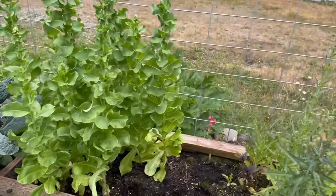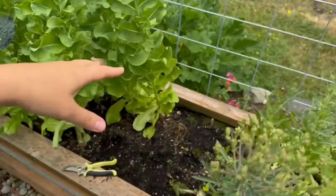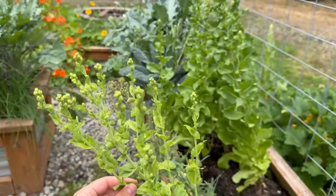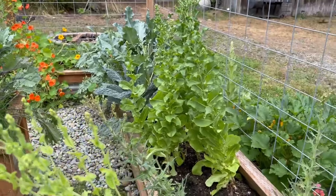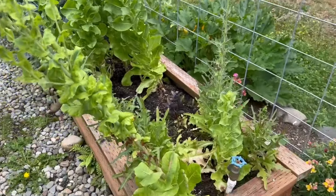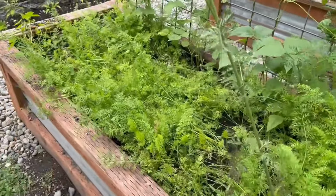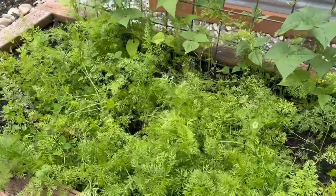And then over here in lettuce land, Alec took it upon himself to clear out a couple of those plants for the chickens. I am waiting for these to flower. After the blooms fizzle out, I'll probably just toss these all in for the chickens and clear this bed out. Jackson has been doing a really great job of thinning out the carrot bed for me, which I really appreciate.